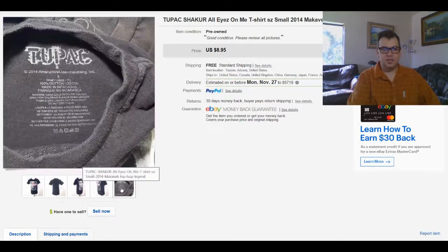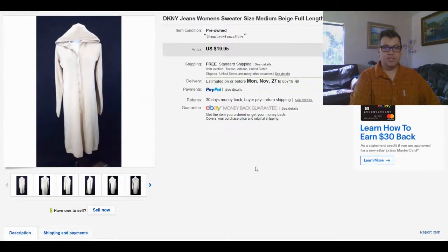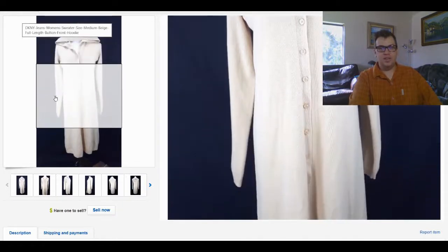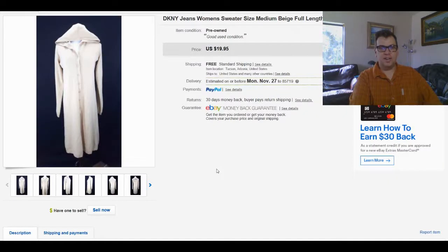Let's see. I'll show you that. So it is the Tupac brand, but you can see from the date there, 2014. So not a vintage shirt. And then last thing I'm going to show you in this store, I really love this item. I don't know why, I don't wear stuff like this. I don't wear women's clothing, but it just looked really cool, really fashionable to me. And it's this DKNY knit hoodie that's full length, button front, long sleeve, extra long length.